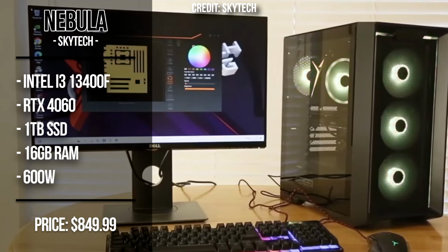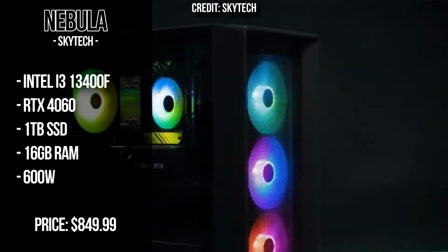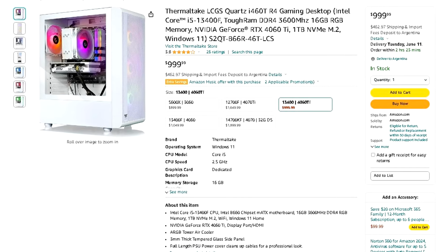Actually, this is one of my favorite systems out there when it comes to price to performance, and you can also play at 1440p in high demanding titles, 60 plus FPS on average, depending on the game and depending on the settings. Moving up in price, for just $1,000, we have the Thermaltake LCGS.